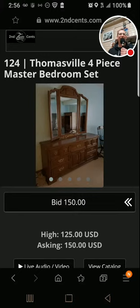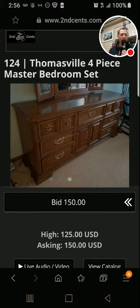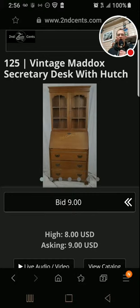Thomasville, 125, 150, all in, all done. Sold it, number 567, for $125. Next, a vintage Maddox secretary desk with the hutch. Nice piece of Maddox furniture right here.